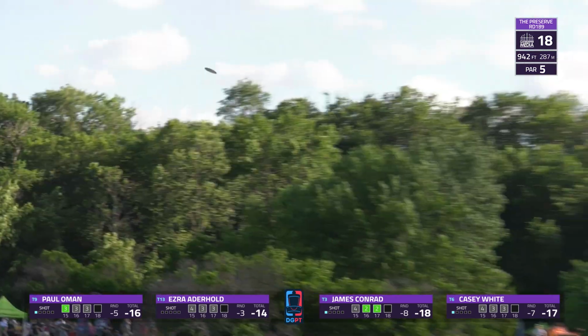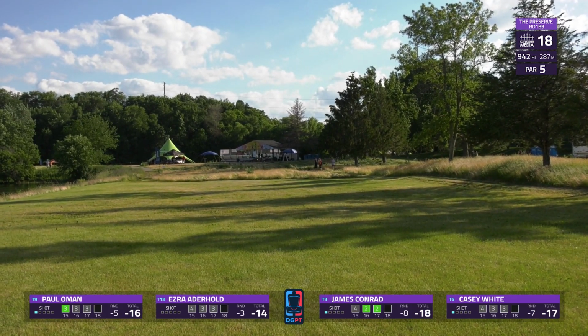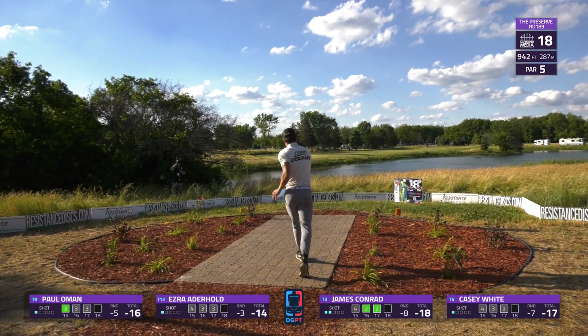Casey getting a nice rip and using that wind to ride off to the right. Get some good distance on there. He's over to the left side, which makes it a little more difficult to attack for eagle, but still attainable.